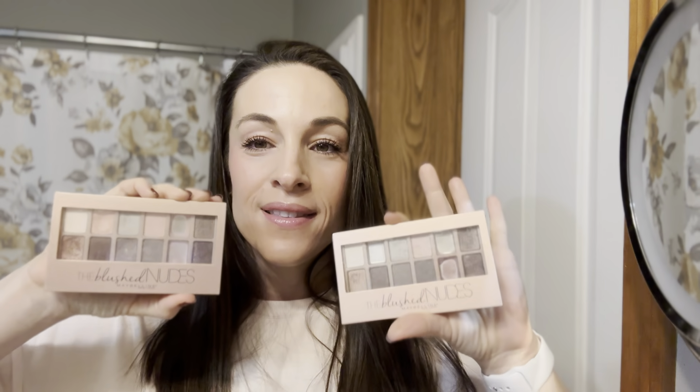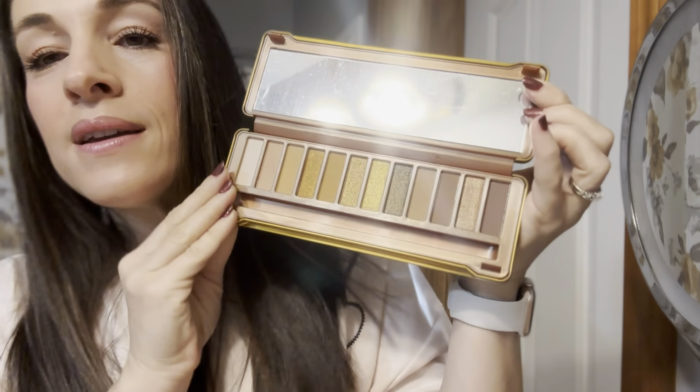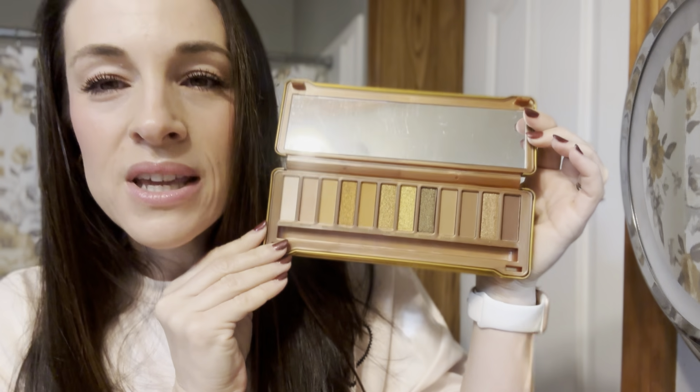Eyeshadow palettes. I got two of the same because I use one color like crazy, and when that one color runs out, I would get another one. So it's the Natural Nudes, Maybelline. And then I got this one at Aldi right before Christmas, and I put it in my stocking. But look at these colors. They are so yellowish. They're not enough nudes, and I feel like the neutral nudes are what look best on me. These have orange and yellow undertones that I do not prefer. I definitely prefer the brown and pink undertones, and I know that this will just sit here forever.